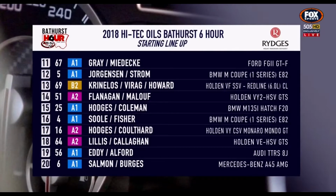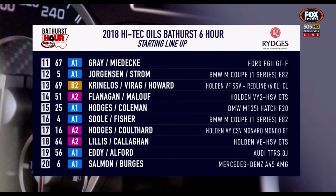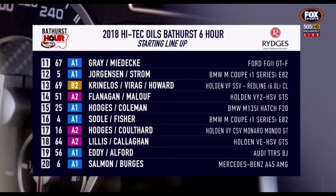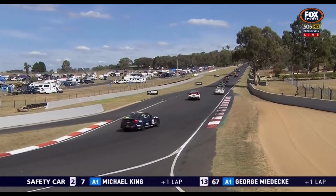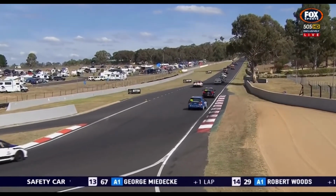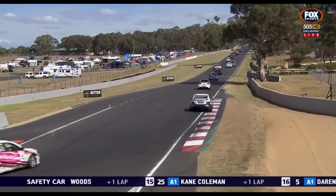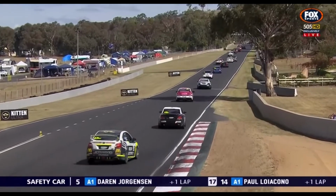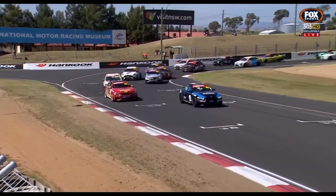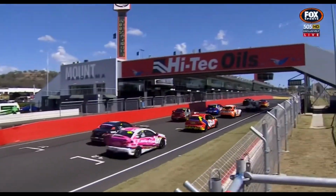The first car in B2 is the SS Commodore of Krinolos, Virag and Howard. They were very, very strong in qualifying and miles in front of their nearest rival. Brett Howard was doing the job in qualifying in that car and did a 2:29 in a basically stock SS Commodore, which is an outstanding time around this place. And they were the first of every class for a lot of the weekend outside of the A1 extreme performance cars. So here we go, 56 cars, 6 hours in front of us at Mount Panorama.